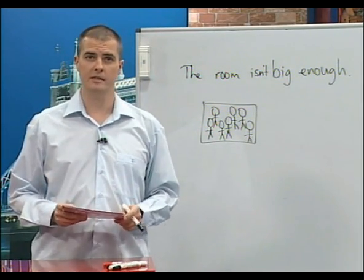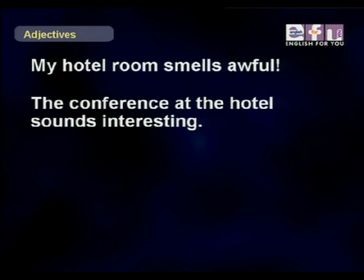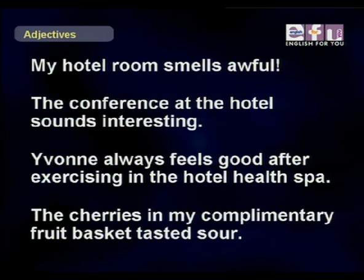They can also be followed by a few other special verbs. Let's have a look at these sentences now. My hotel room smells awful. The conference at the hotel sounds interesting. Yvonne always feels good after exercising in the hotel health spa. The cherries in my complimentary fruit basket tasted sour.